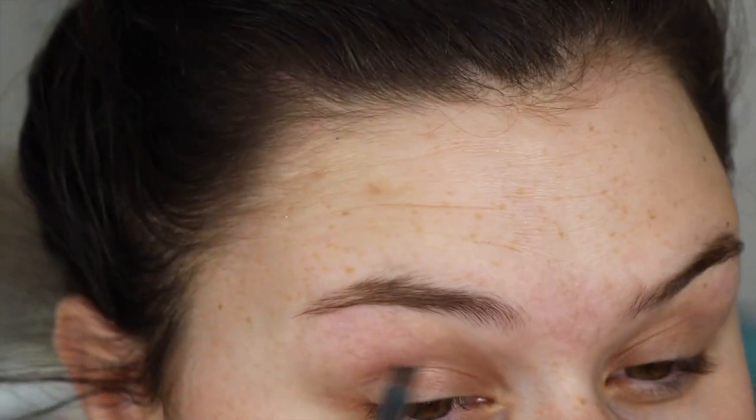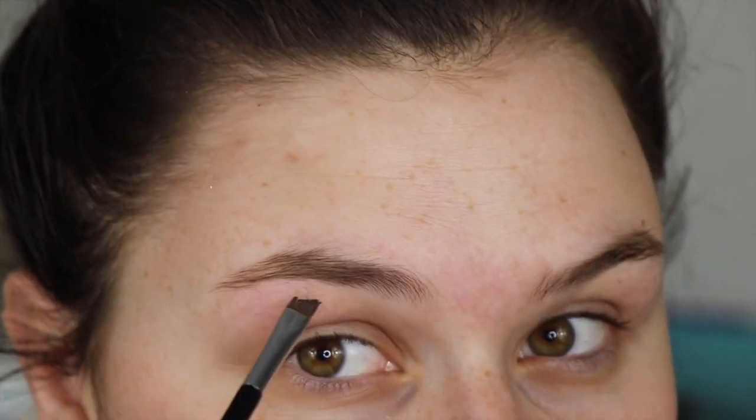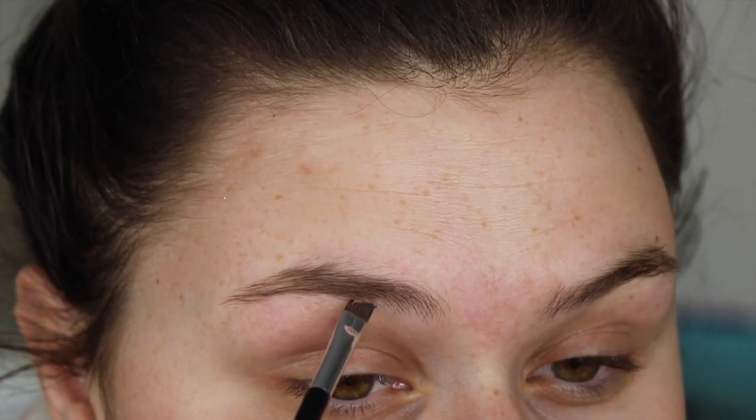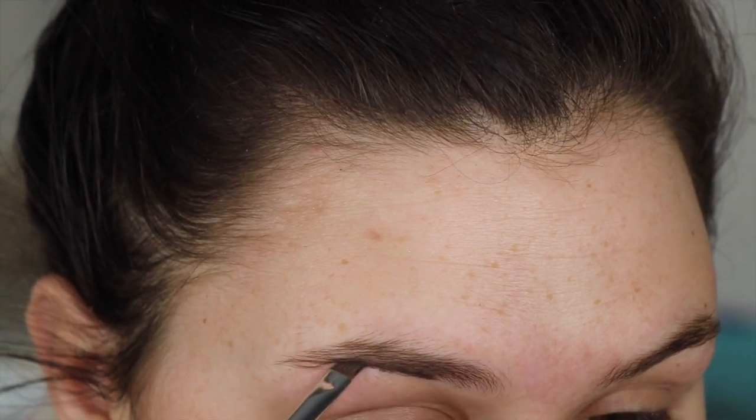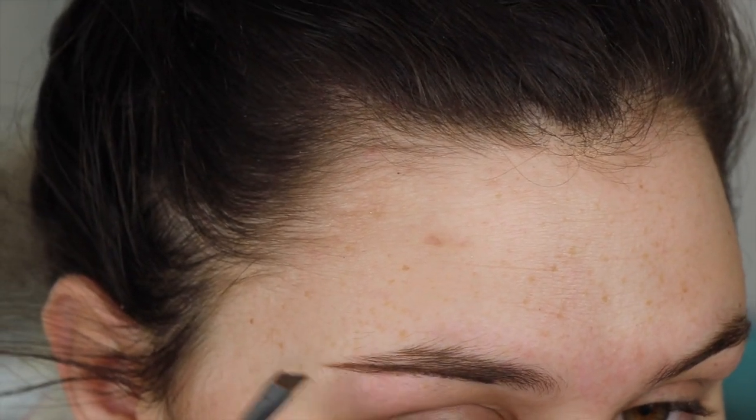Okay. So, brush through them and make sure there's no stray hairs. What I'm going to do is run my brush through the pomade, and then I'm going to start about middle of my brow. I'm just going to draw a line where I want my brow to go. So just like that.